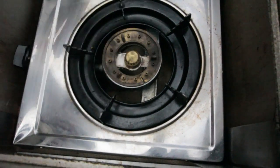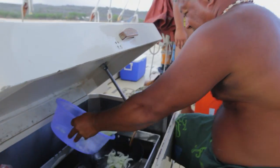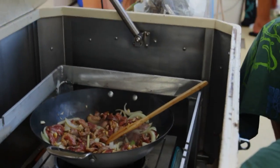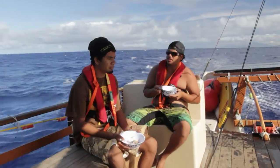We have a 2-burner propane stove, which is in a box. We're exposed to the elements. One of the things we need to do is move the box. We need to make sure that the lid can be a windbreak. The evening meal is a good one because when we eat, everyone eats. It's also time for fellowship and to discuss what's going on.